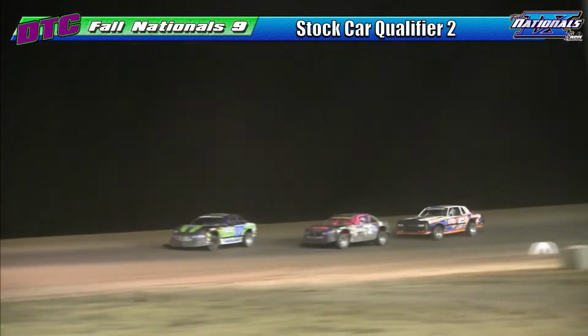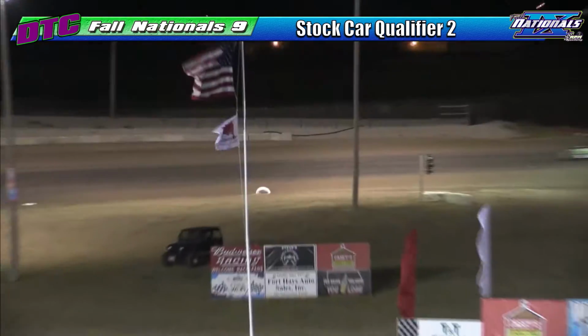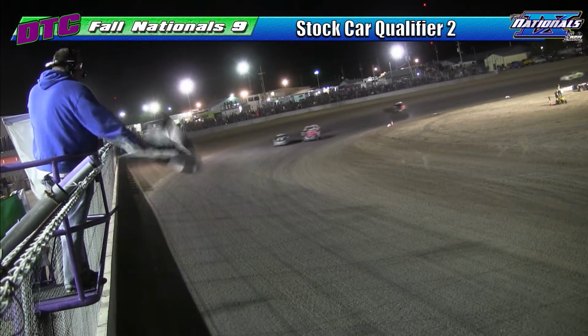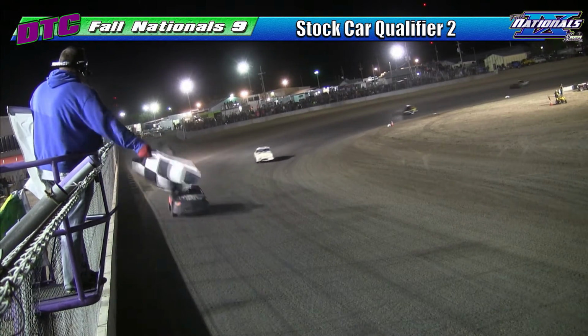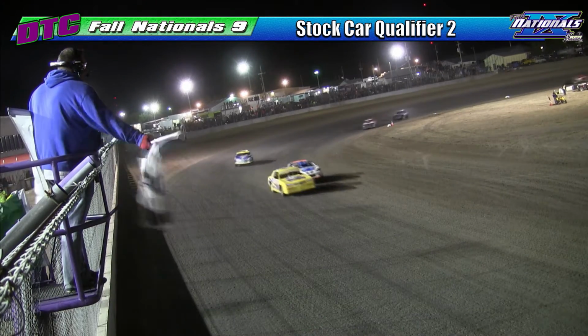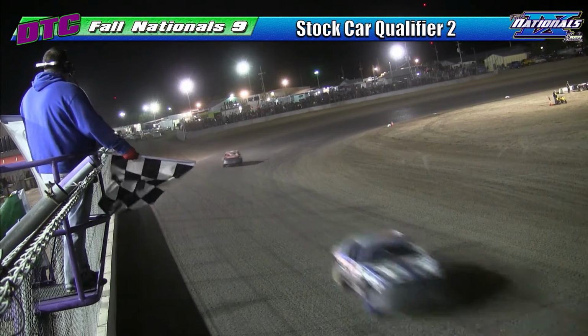Down the back straightaway into turn 3 and off of 4, it'll be Nick Tubbs, your race winner. Rogers goes high, Davis will look to the inside, battle for second. Jason Rogers, Jason Davis, and B.J. Wagner. All moving on into Saturday night's main event.